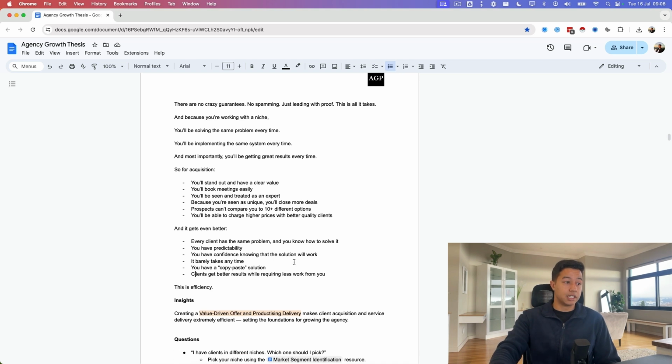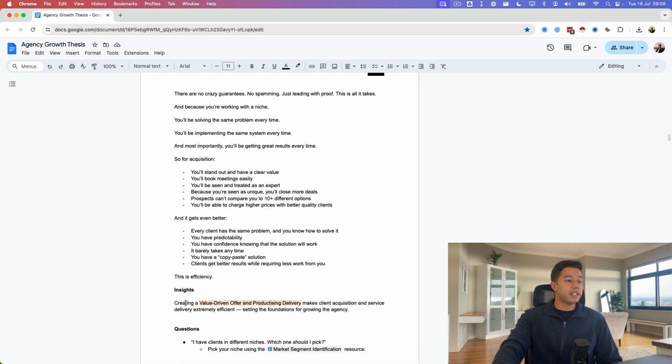This is efficiency. So some insights. Creating a value-driven offer and productizing delivery makes client acquisition and service delivery extremely efficient, setting the foundations for exponential, massive agency growth, right?